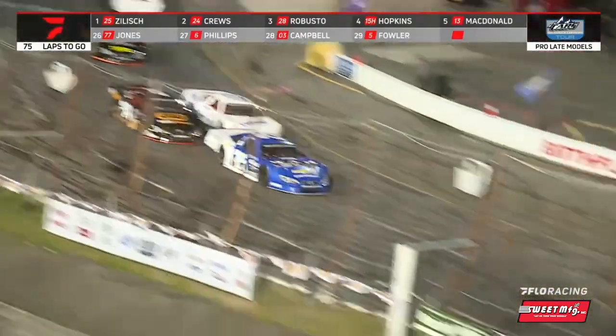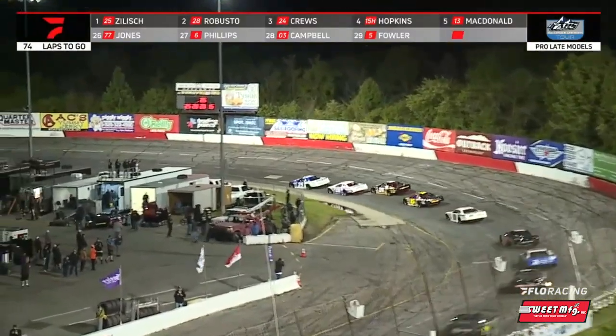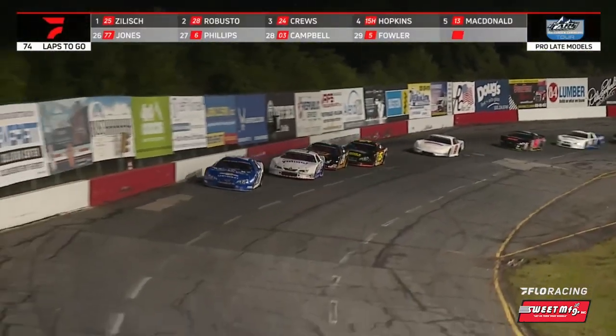I was about to say one car that is red hot in a good way is probably Mike Hopkins, because he is driving up to these leaders, probably loves what he sees in front of him. But Isabella Robusto able to get by Brent Cruz to second.